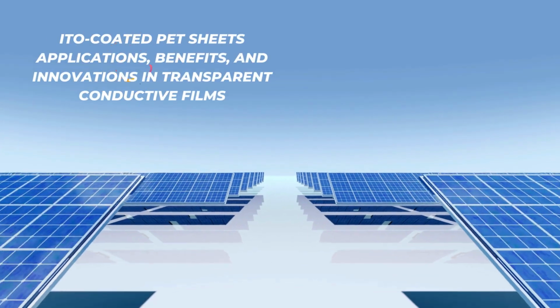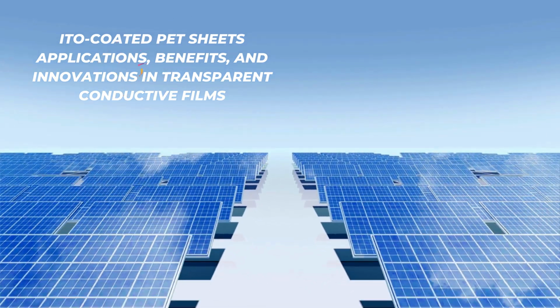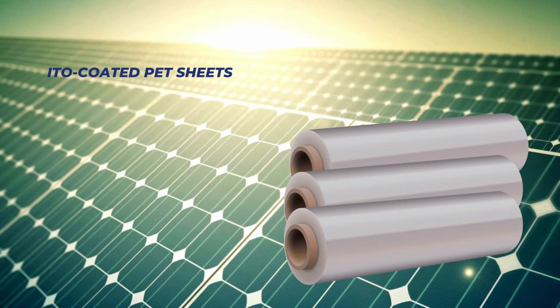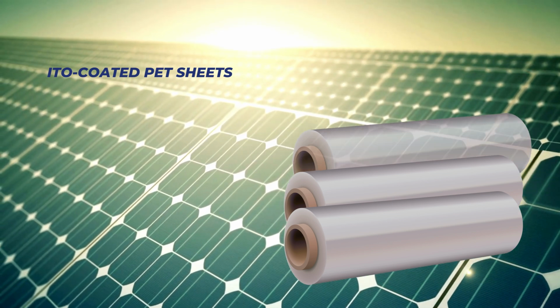Have you ever wondered how touch screens, flexible solar panels, or even smart windows work? The answer often lies in a cutting-edge material, ITO-coated PET sheets. In this video, we'll explore their fascinating applications, benefits, and the innovations driving their use in transparent conductive films.